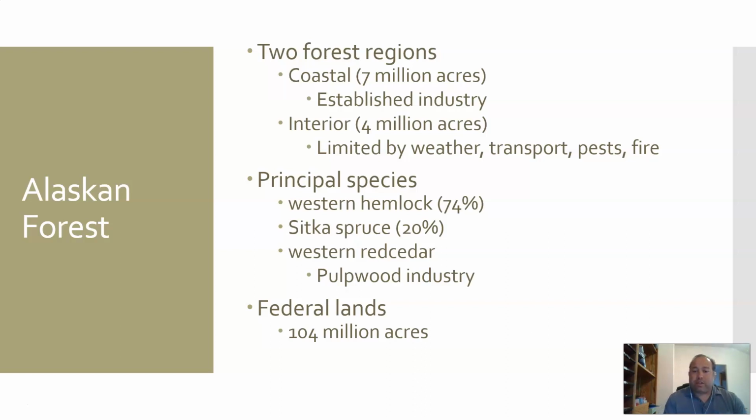Your principal species are mostly western hemlock, some Sitka spruce, and then western red cedar is used for pulpwood. So really only growing small trees in terms of western red cedar. In terms of Alaska, up there you have 104 million acres of federal lands. A lot of this is in national parks and wilderness areas and areas where we're not going to be doing any forestry.